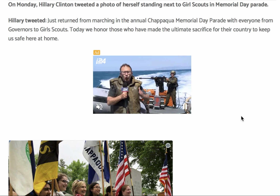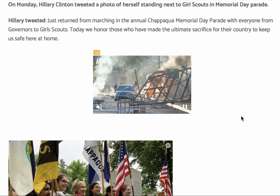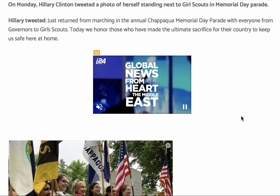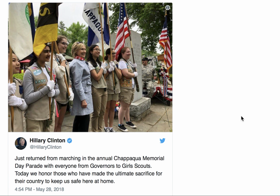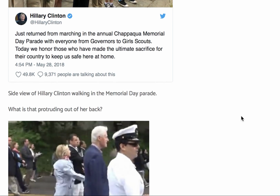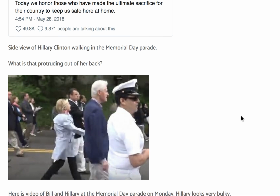Hillary tweeted, "Just returned from marching in the annual Chappaqua Memorial Day parade with everyone from governors to Girl Scouts. Today we honor those who have made the ultimate sacrifice for their country to keep us safe here at home," as if she gives a flying you-know-what. Hillary Clinton just returned. Yeah, look at her there. Side view of Hillary Clinton walking in the Memorial Day parade. What is that protruding out of her back?